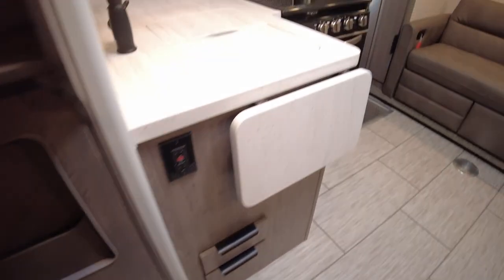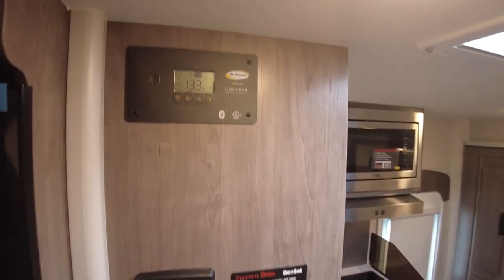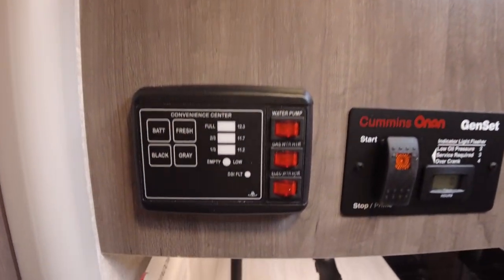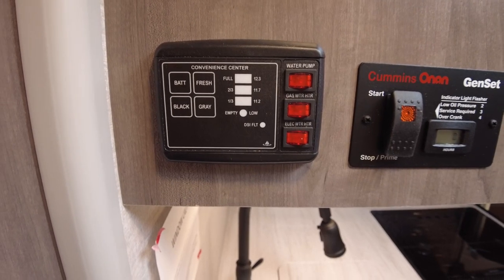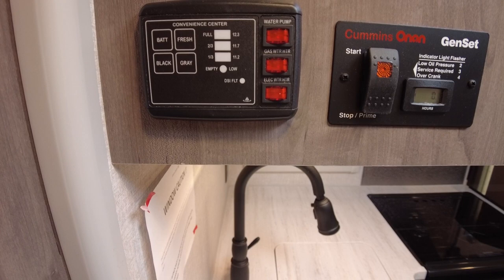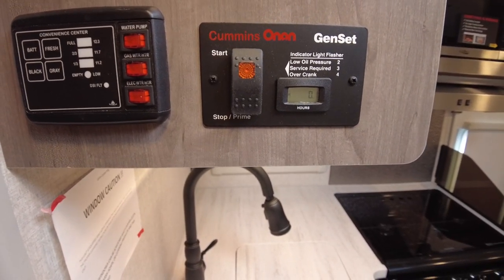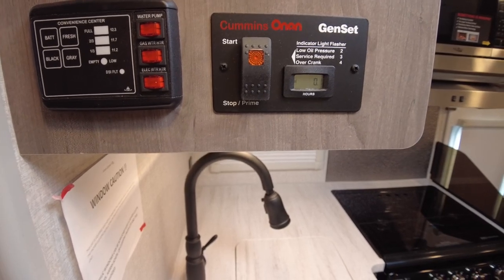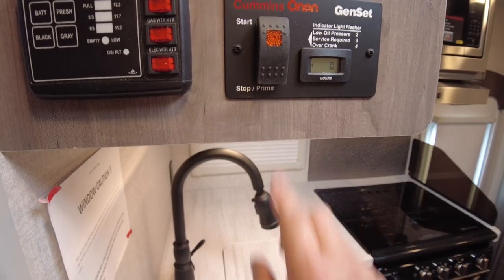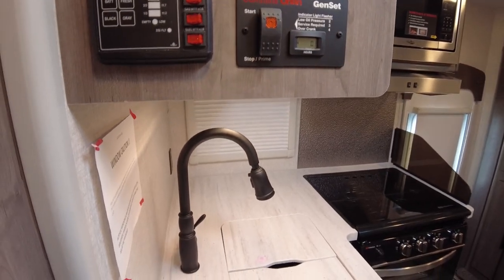And now we are in the kitchen area, and we're gonna start up top. As you can see, you have your controller for the solar panels, as well as your indicators for your battery, fresh tank, black tank, gray tank, and your water pump. You have your switch for your Cummins Onan generator. It's not an on-off, it's so you can start it and stop it, and of course, this logs how many hours you have on the generator.